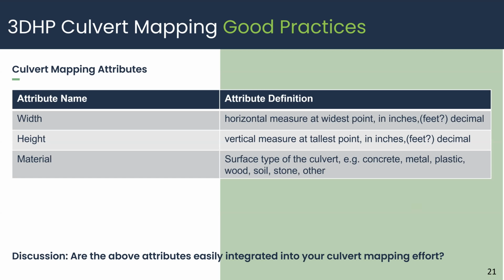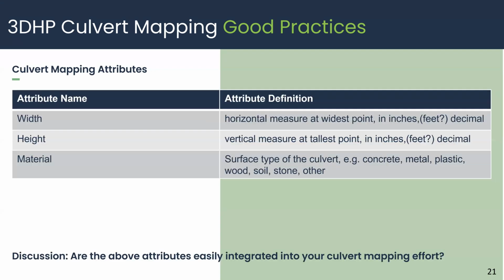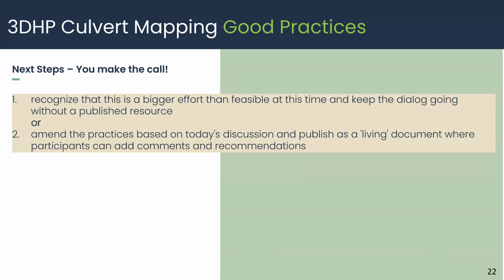Okay, so is the idea that once this is settled, you have an attribute list that we all like? Is NSGIC going to have any role in sharing this out beyond the 3DHP community? Jane, you hit the nail on the head, you're way ahead of me here. Okay, no, it's perfect.